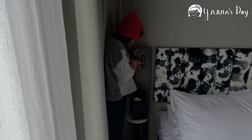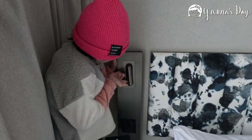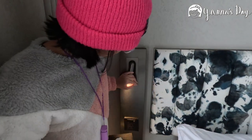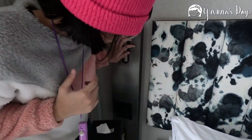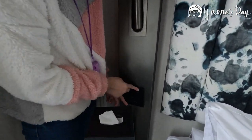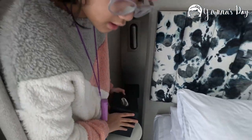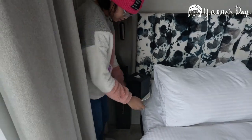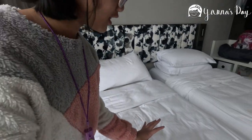So here, look. It's magic. But I think there's a switch under. Here there's a switch. Here, I don't know what this does, but it's an outlet. Tissue, this was originally in the bathroom. And the side table. Look, it's moving. Here, me and Erin's beds.